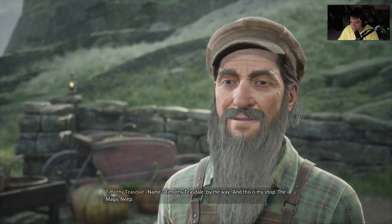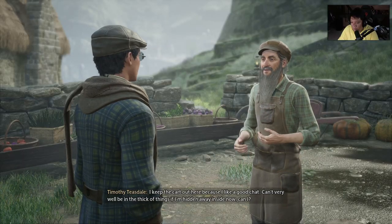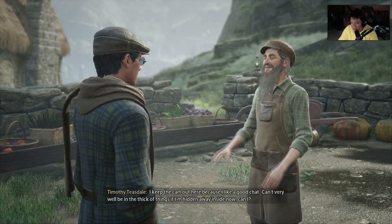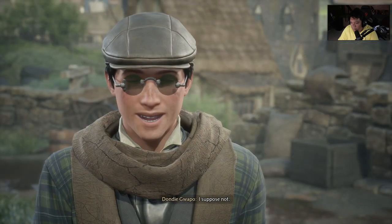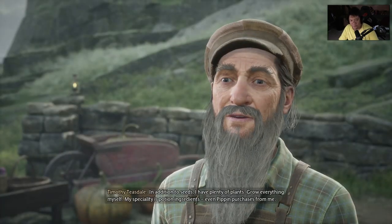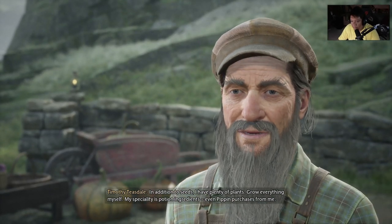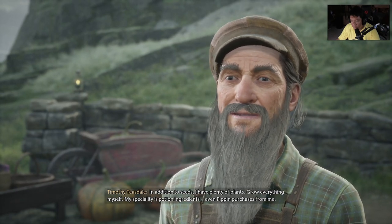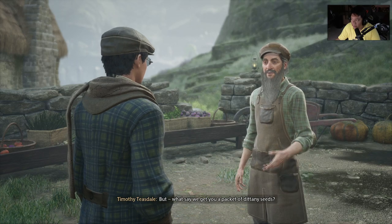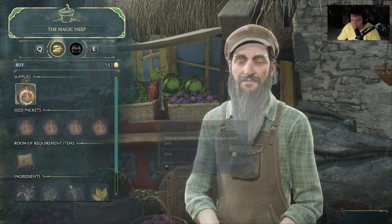Name's Timothy Teasdale, by the way. And this is my shop. The Magic Neep. I keep the cards out here because I like a good chat. Can't very well be in the thick of things if I'm hidden away inside now, can I? I suppose not. In addition to seeds, I have plenty of plants. Grow everything myself. My speciality is potion ingredients. Even Pippin purchases from me. What say we get you a packet of Dittany seeds? Let me guess. You're after something fresh.